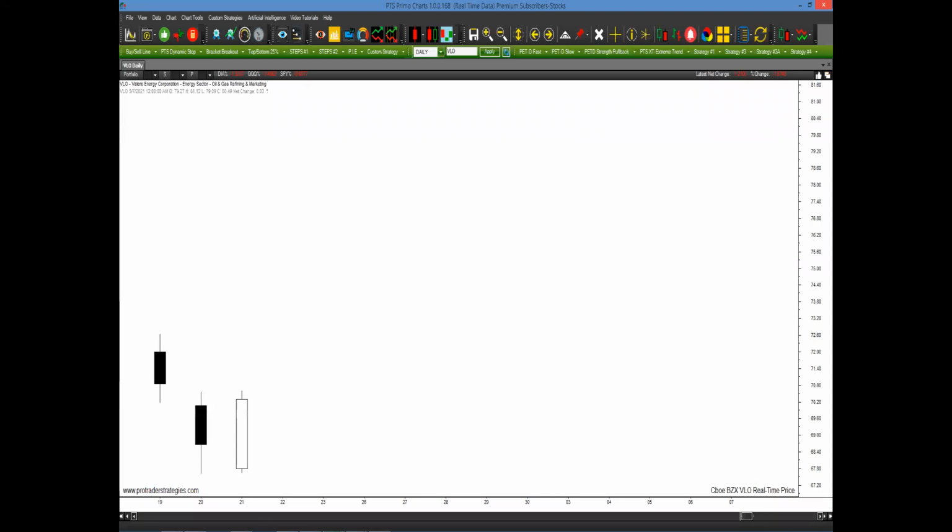All right, so let's look at this example in VLO. Here's an older example. Once again, most traders looking for breakouts would say, well, God, Steve, I'm looking at 3 bars here. How can I even tell if something's going to break out? I don't have enough reference to see where support and resistance is. Doesn't matter. It's not based on those things.